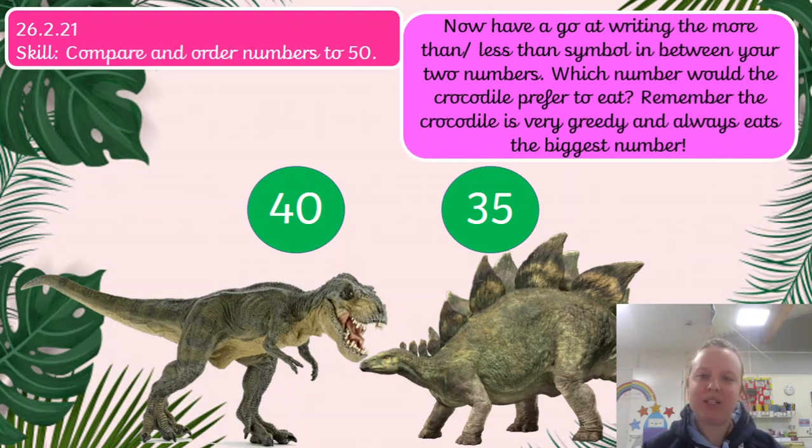Now have a go at writing the more than and less than symbol in between your two numbers. Which number would the crocodile prefer to eat? Remember, the crocodile is very greedy and always eats the biggest number. So I want you to write number 40 and 35 down on your paper, and then you're going to do your crocodile mouth to show me which is the biggest number. Can you pause the video to do that now? So hopefully your crocodile mouth was facing this way towards number 40 because that is the greater number.